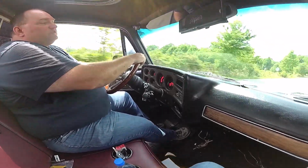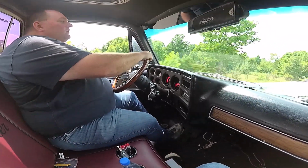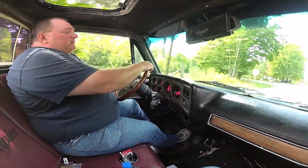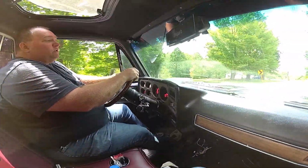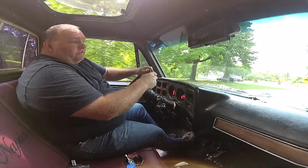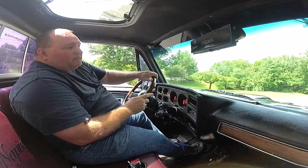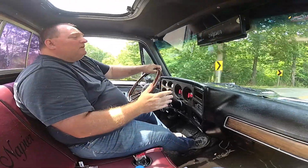Is yours a rear disc? No, one later than that, probably. The fourth gen with rear disc on it, probably a late 80s, early 90s rear end. If you go to the junkyard, you can just take the axles off right there. All you need is those backing brakes.